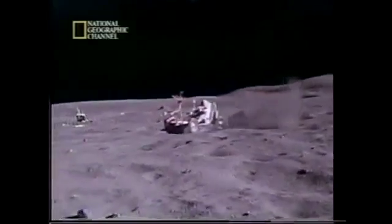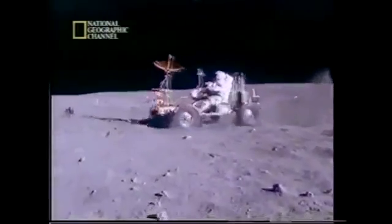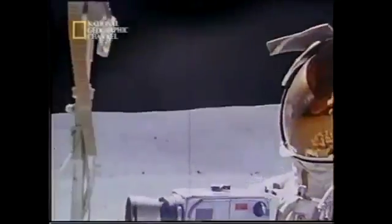After 3 days of 7-hour EVAs, Schmitt and Cernan have collected over 200 pounds of samples. Now their supplies of oxygen and water are nearly spent.